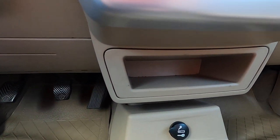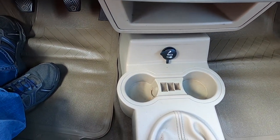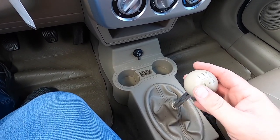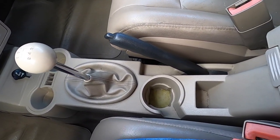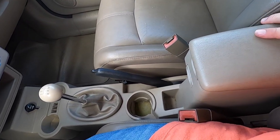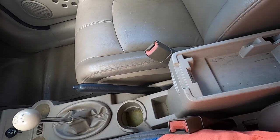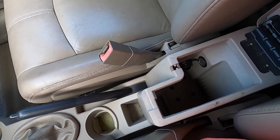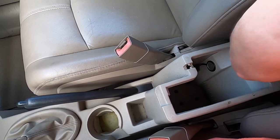And moving down further below, we have some storage, 12 volt power point, two cup holders with some coin holders. I love the cue ball on the shifter, and it's actually a pretty tall stick. You have an additional cup holder, a little storage tray, floor-mounted handbrake. Here's your padded armrest. It does slide out. It is a two-level storage. Inside is pretty deep. Kind of reminds me of the Jeep Wrangler TJ. It is pretty deep, as stated before. It does have a 12-volt power socket inside.